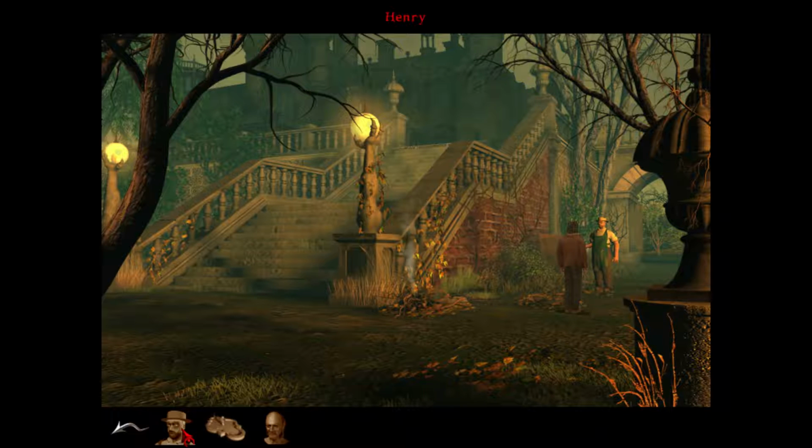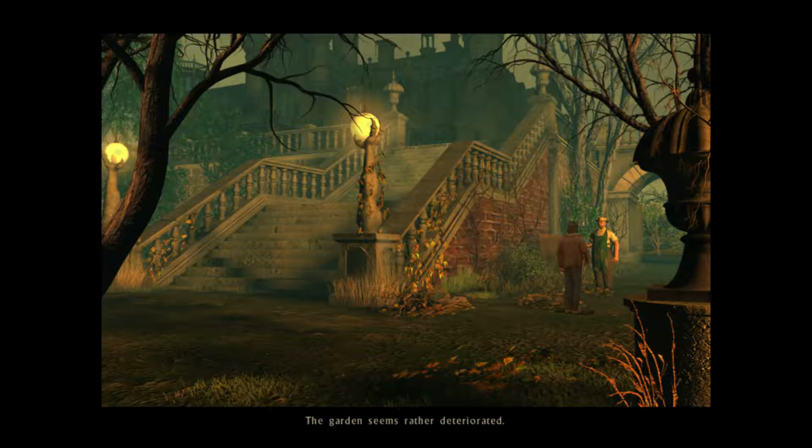Let's ask about Henry. How long have you been working here, Henry? About a year, sir. The garden seems rather deteriorated. Everything used to blossom around here, but now... I'm trying hard, sir. But I can't get everything done just by myself. This garden is really a lot of work, sir. Why doesn't anyone maintain the rear garden? I don't know, sir. Probably because nobody ever goes there.